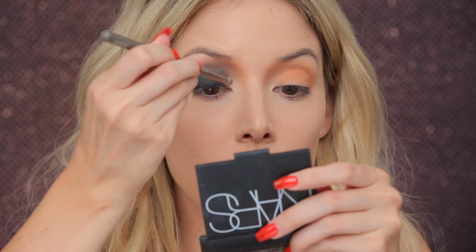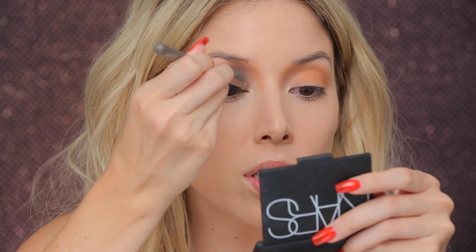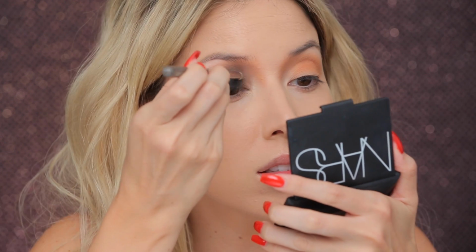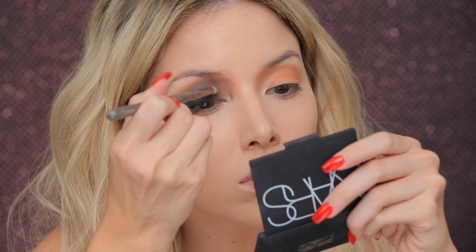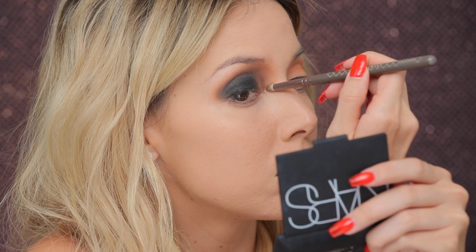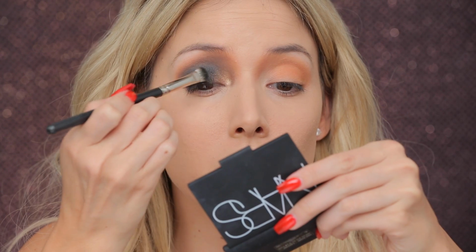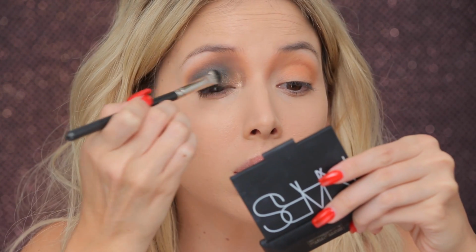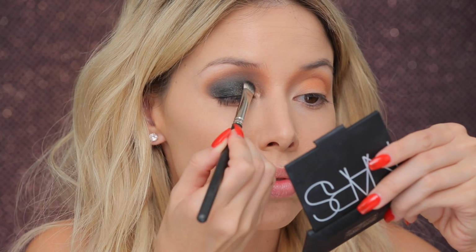Let me do this one first. And I'm using a pencil brush to apply this. I'm gonna do it all up on this inner corner. It's pretty dark for an inner corner, but I like it. And then I'm going to go in with the lighter one on top of it. I'm just gonna take that 239 brush that I used for the black and that bronzy shadow. And I'm actually gonna pull it onto the black. Just give it a little bit of dimension.